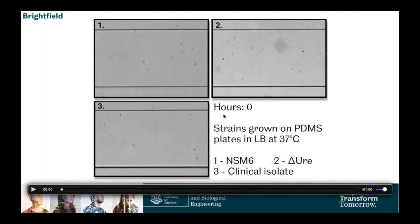We've got a few different strains here. In the top left is NSM6, the lab strain that we've been using, which we obtained from David Williams' lab in Cardiff. We also have a urease negative mutant, which we're looking at. And then we've got a number of clinical isolates, which were from the Northern General. These are bacteria taken from patients who came in with catheter infections, with problems there. And so we're comparing these strains.